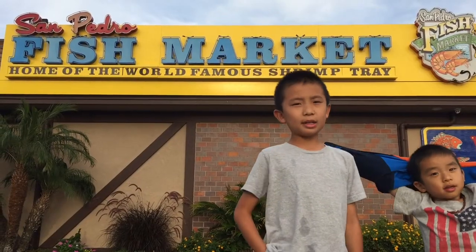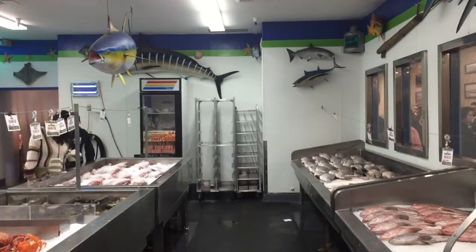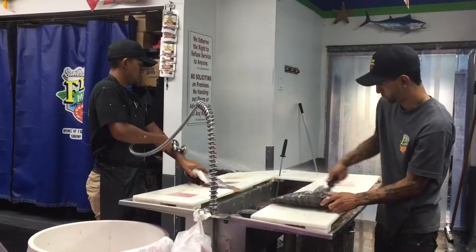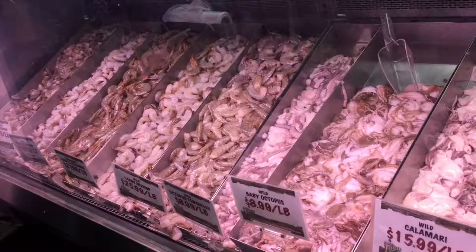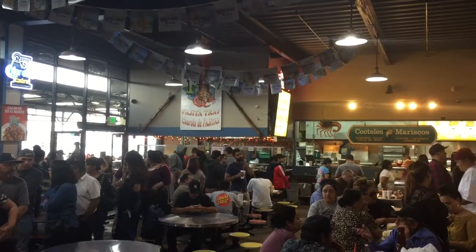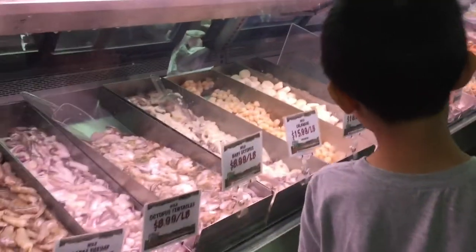Now we are eating dinner at San Pedro Fish Market. This is a family-owned and operated restaurant that started selling fresh seafood to the locals in the port town fishing community since 1957. They are known for their world famous shrimp tray, and that's what we're going to try today.